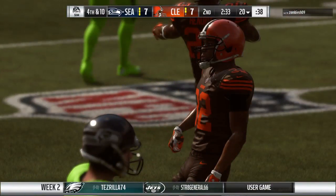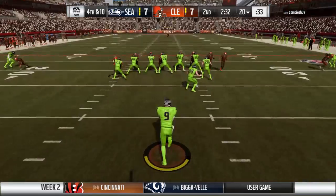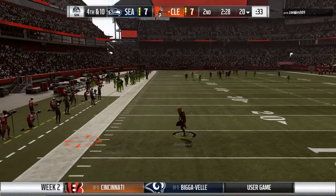Now throwing on 3rd down there, but he cannot connect. Might have put just a little bit too much heat on that one. When you throw it to the outside, you do have to be careful because you got to keep it away from the defender. But you also have to give your own guy a chance, too.